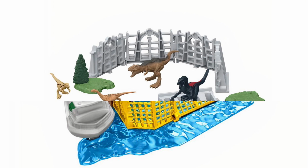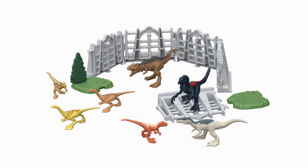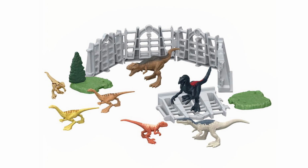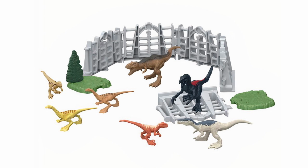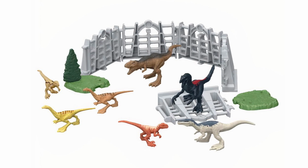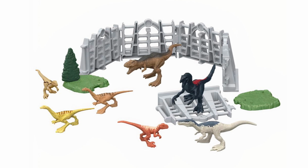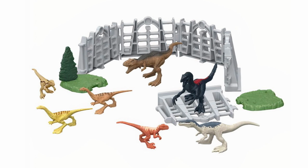exciting in my opinion, which is this 15-piece play pack that comes with fences and environmental pieces. Environmental pieces meaning I think there's a couple of figure plates that figures can stand on. Comes with a little tree and also comes with fencing. Fencing. Us Jurassic collectors love fencing. And even though this is for the miniature set, I'm still really excited about it.